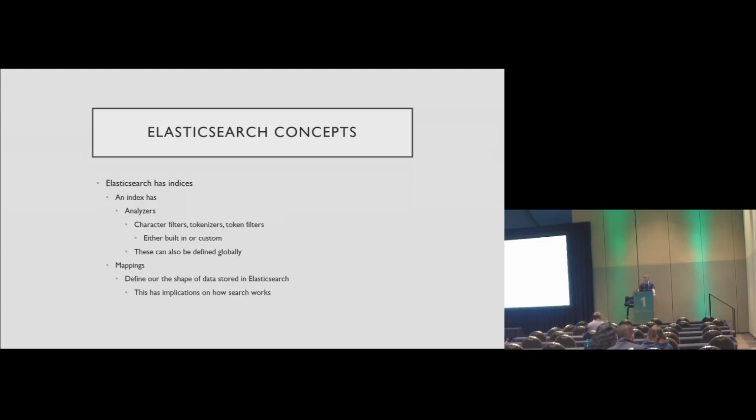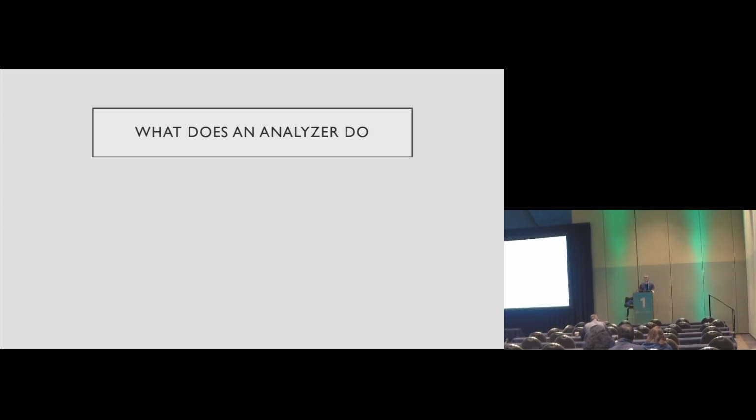So the way you put your mappings in has some pretty big implications on how search works, and we'll look at a bit of that too. So what do analyzers do? And I think it's going to be the most instructive to look at this with a specific example.